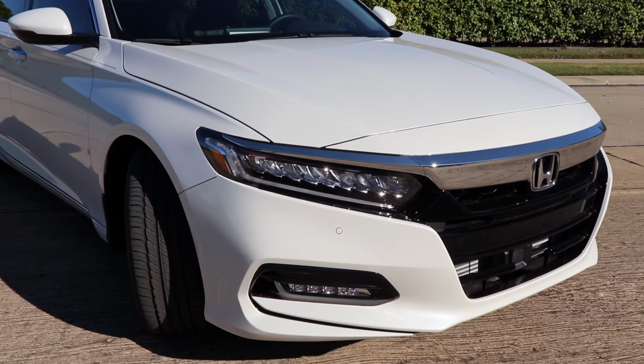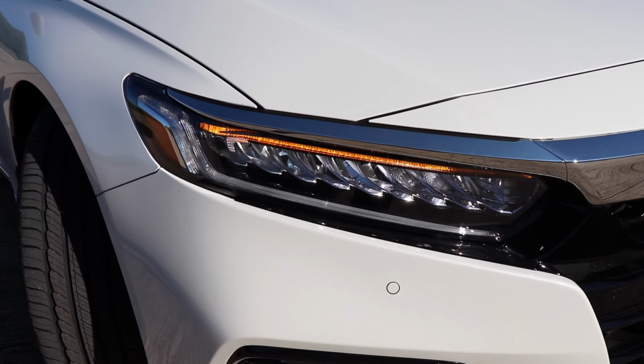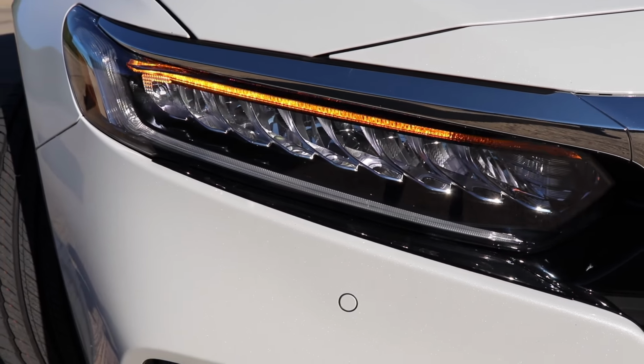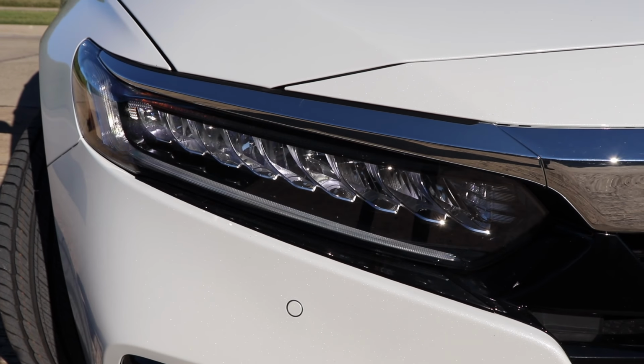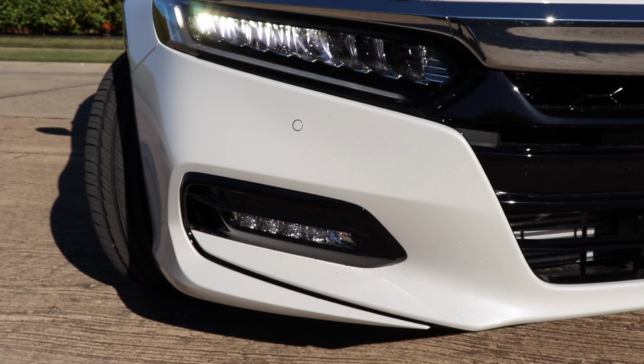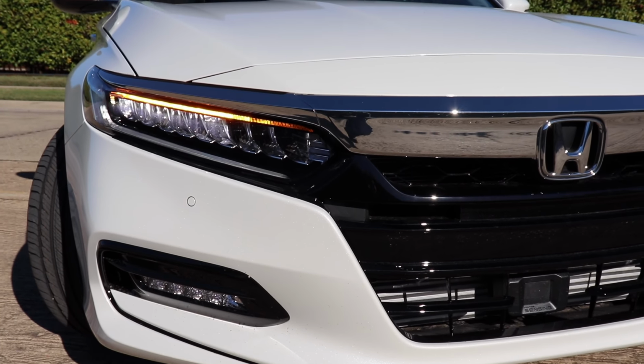So starting out on the front, we've got full LED headlights, even an LED daytime running light. That jewel look right there looks really nice, definitely borrowed from Acura. LED daytime running light running right underneath of that. And we even have LED fog lights, which is nice. Not everything gets fog lights nowadays.